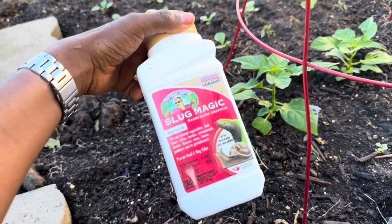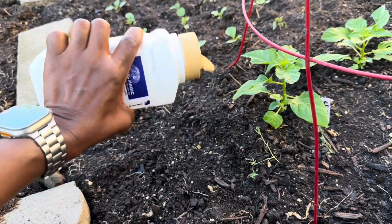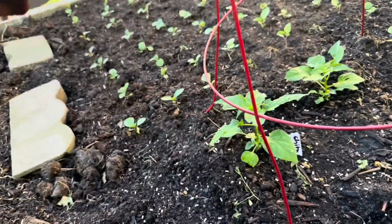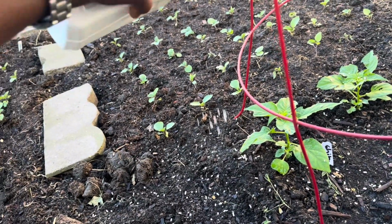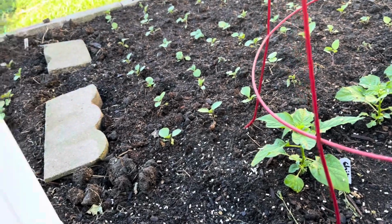So this is what I use, Slug Magic. It really helps. I probably just missed applying it here. So I just go around and dust it around the garden frequently. I did that. That's why a lot of my vegetables don't have that issue. So you want to use this.